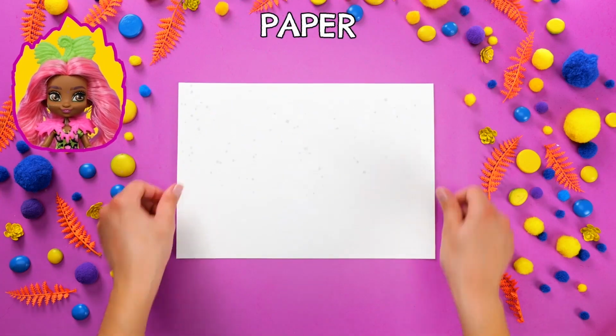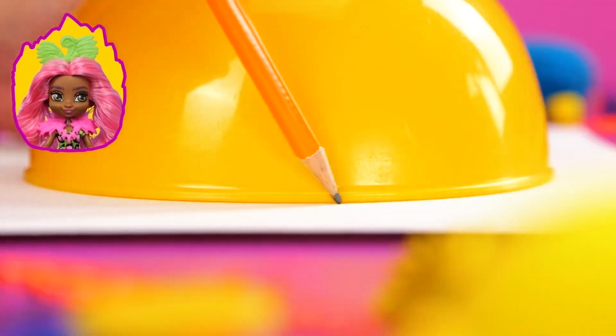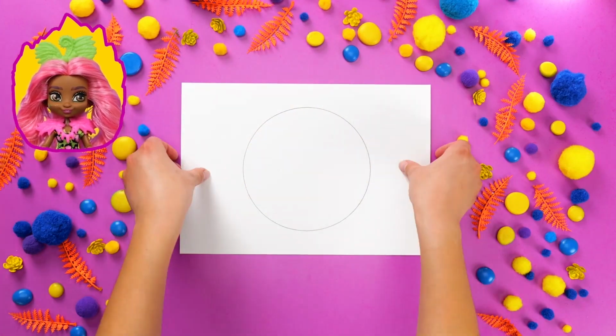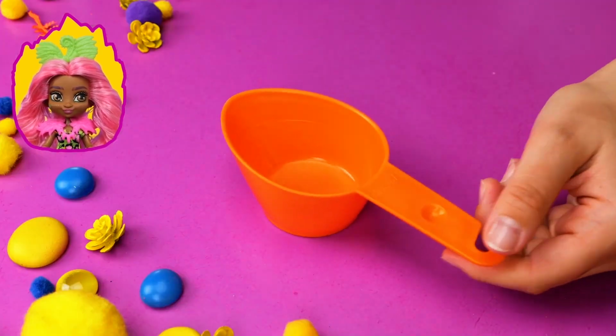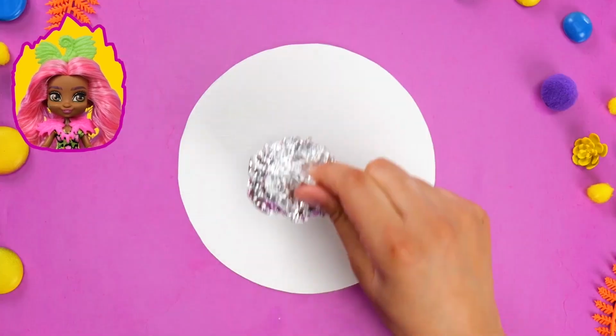For this beautiful starry sky, you'll need a piece of paper, a pencil, a bowl, safety scissors, white, gray, and black non-toxic paint, aluminum foil, and glitter, and crystal beads for the stars. What's more beautiful than a night sky covered with glittery, bright stars?